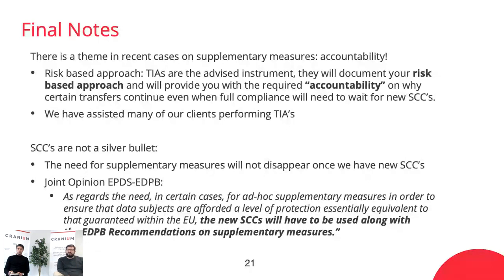We've been doing quite a few transfer impact assessments at our clients in the past time, and that's not something that's going to go away. That practice will remain, assessing the transfers to third countries.